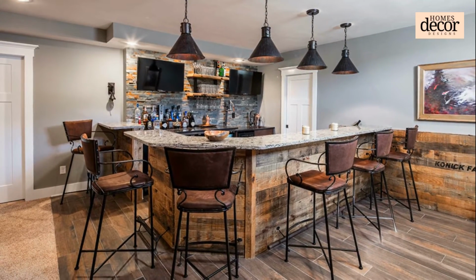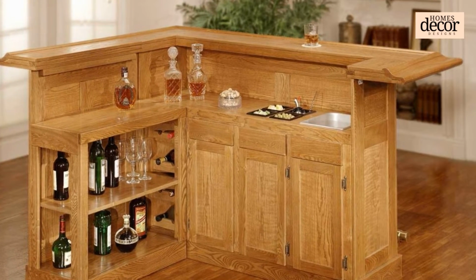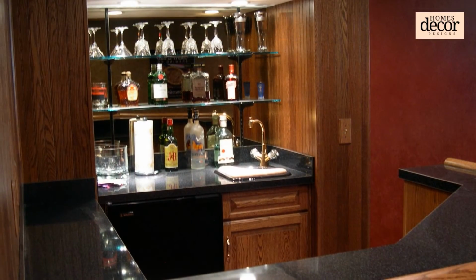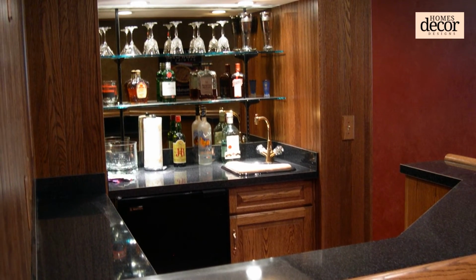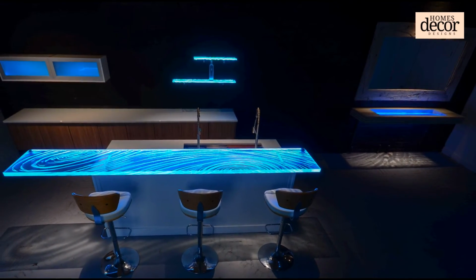10. Kitchen island with bar seating and built-in barbecue. A kitchen island with bar seating and a built-in barbecue is a great way to create an outdoor kitchen in your backyard. The bar seating provides a great place to entertain guests, and the built-in barbecue allows you to cook delicious meals without having to leave your home.